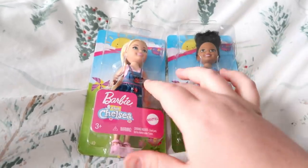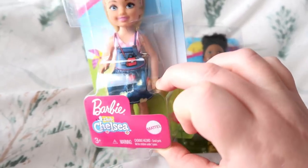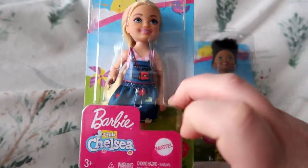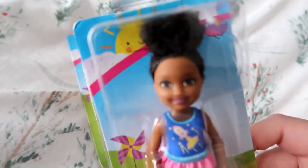So I got them each these little Chelseas. Ollie saw her in the store and wanted her because she looked like actual Chelsea, just like Barbie's Chelsea in the show, and she loved her cute little outfit with the purse. And then Eleanor saw her and loved her. I think she's so cute. Look at her little hair.